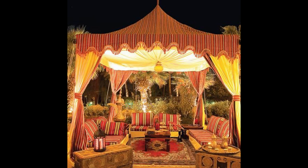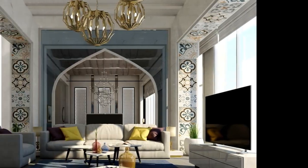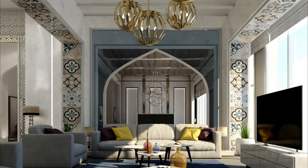The main characteristic of Moroccan houses is the presence of zellige tilework, which is the maximum expression of local craftsmanship. Zellige, colored tiles, arches, and handmade stuccos will all give a Moroccan-inspired feel.